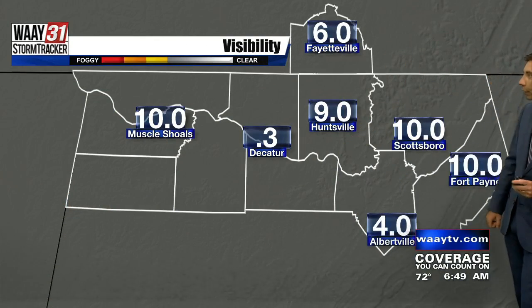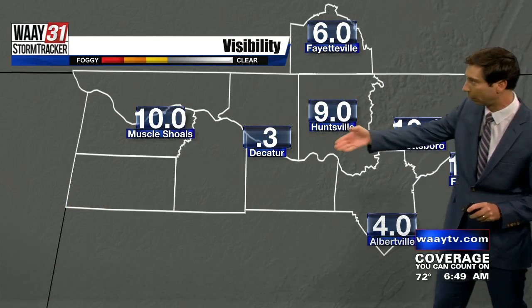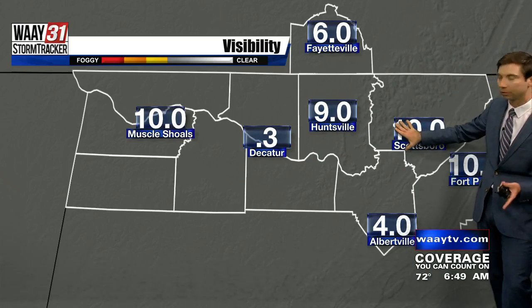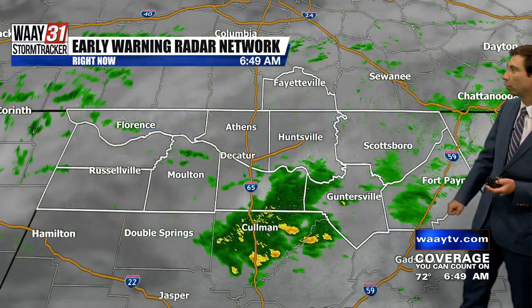Take a look at our visibility. You'll notice the worst conditions by far, Decatur at a third of a mile. But keep in mind that a lot of these are at airports. So if you head up into some mountains, some hilly locations, you can find much worse conditions.